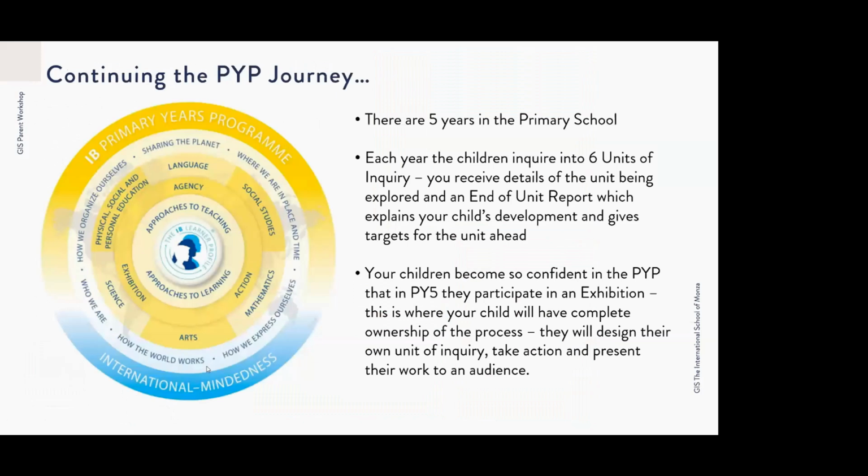So, the early years and primary years share the same program, the primary years program. And there are 5 years in the primary school, PY1, 2, 3, 4, 5. Each year, the children inquire into 6 units of inquiry. At the beginning of each unit, you will receive details of the unit that is to be explored and a report at the end which explains how your child has developed and gives you some targets to work on with your children at home for the next unit.